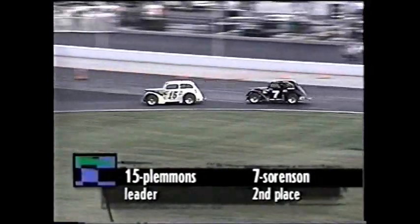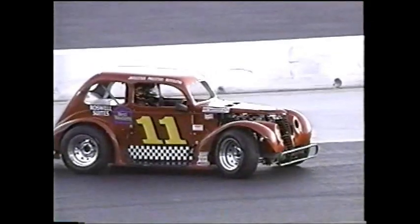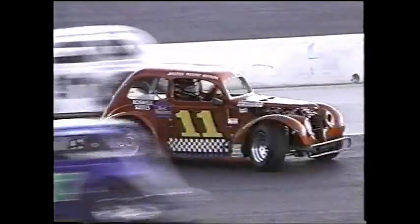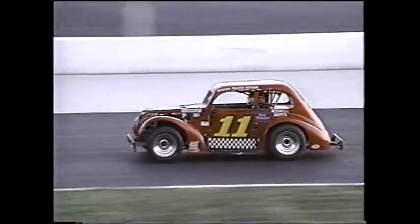Well, Sorensen really is fast. He just is all over him on the corners, but you can see Jake Wardrop has spun. That'll bring out the yellow because he's right in the middle of the racetrack. And this is also going to let Scott Ellis catch back up to the two leaders.